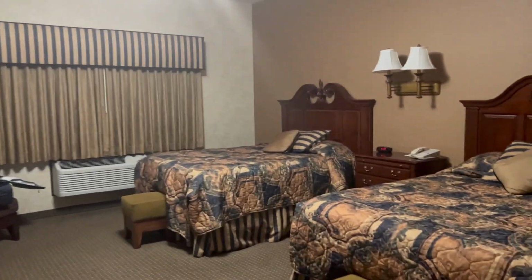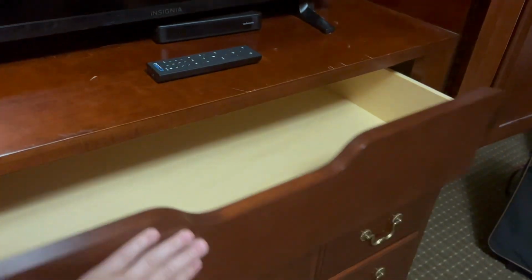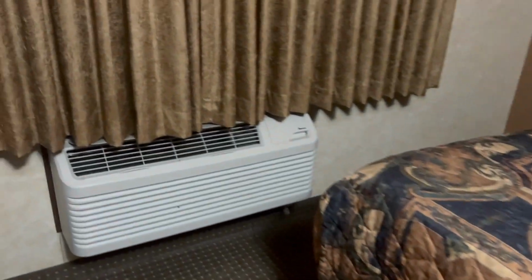Then we come over to where me and Dad are sleeping. I will take the bed next to the air conditioner. We have our own TV here. And then we have one big drawer and then a bunch of big drawers. There's a nice chair there. There's a little stool here where you can sit and put your shoes on or set your luggage. And we have kind of a cool view. It's getting dark out now, but it's hard to see. Let's see. There you go.